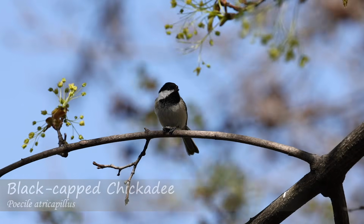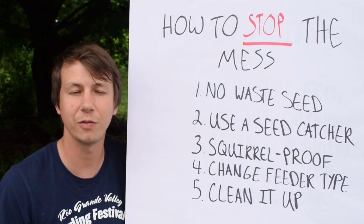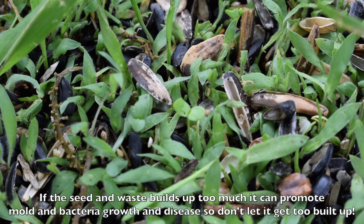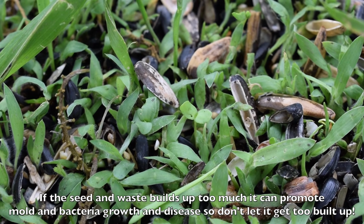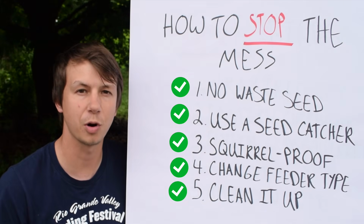Additionally, sometimes people just like having the mess under their feeder. They like having the squirrels and the chipmunks come. Other birds can feed on the ground, but if you want to keep your yard nice and tidy, these are 5 good things you can try to eliminate the mess from your bird feeder.